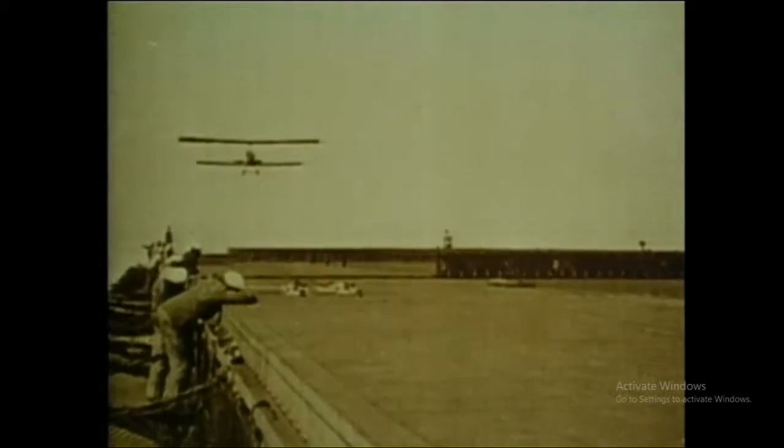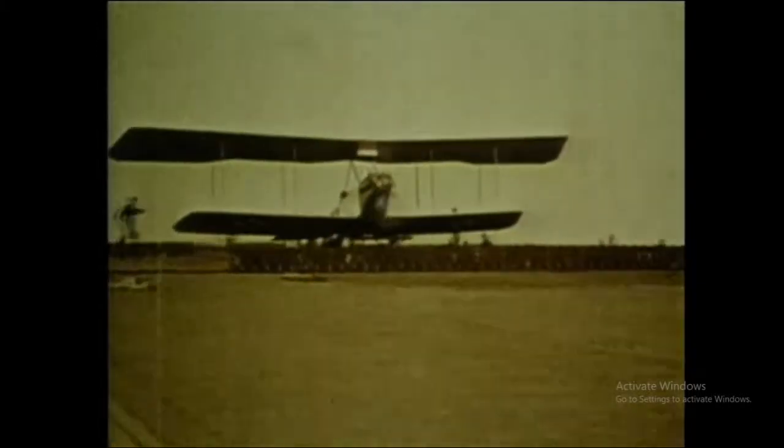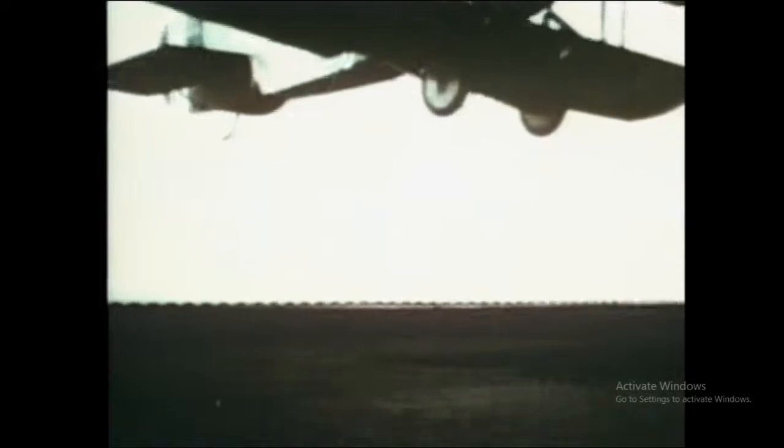During 1922, the battleship Jupiter was transformed into the USA's first aircraft carrier. It was renamed the USS Langley. Arresting wires were strung across the deck of the runway, and planes were fitted with hooks, which would snare the wires and bring the plane to a halt.